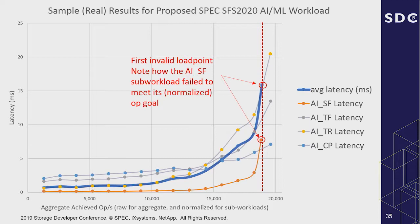Over here on the right-hand side, everybody's scaled, so they should all be hitting the same ops per second at every point. I can see that the small file guy ended early. He's the guy who failed my success criteria, and the benchmark died at that point because his response time was too high. So I can see that the small file reader in this case was the one who bombed out.